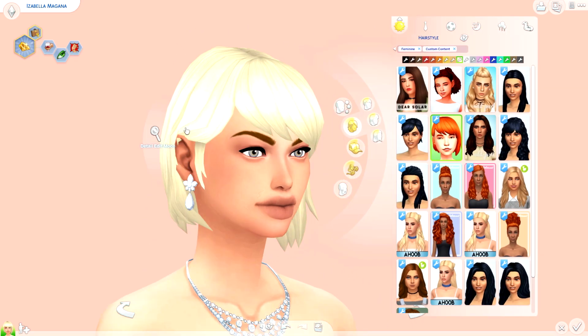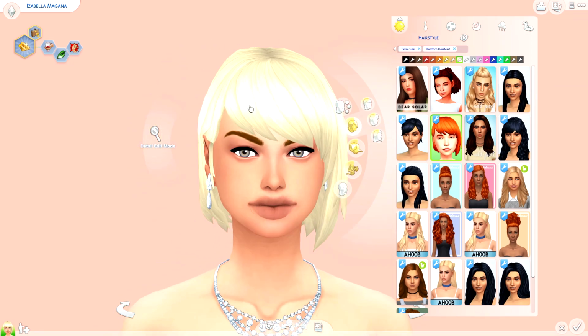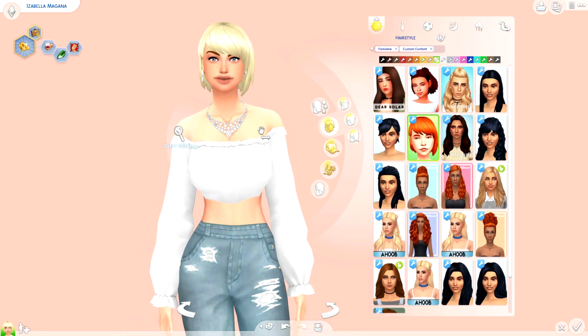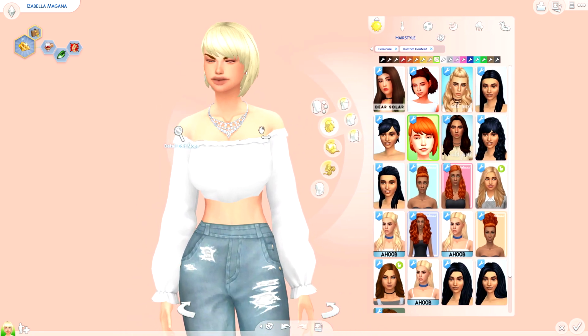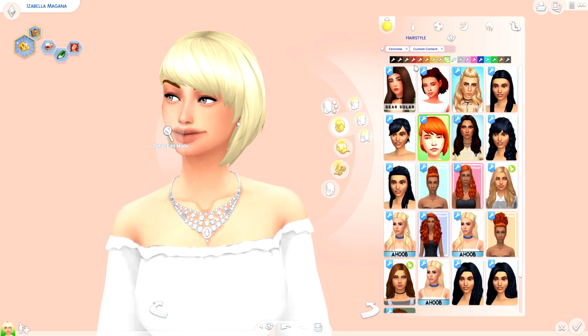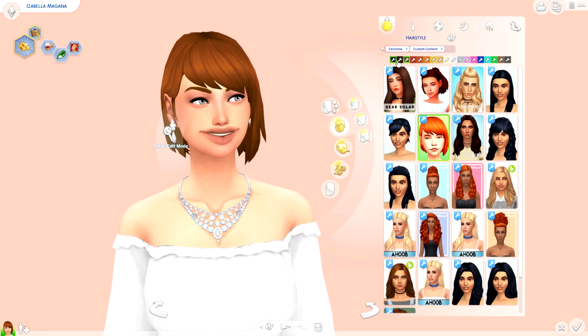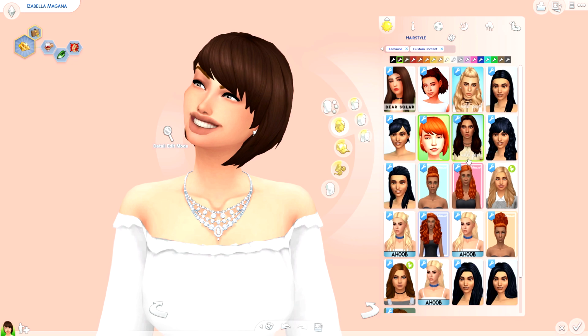Anyway, this next one is so beautiful. I love it. There's no problems with it. It looks perfect. I love the shape of the hair. I struggle so much finding short, beautiful hairs that don't favor one cut or another. You know what I mean? Like some of the hairs don't look very feminine or maybe they do. I struggle finding really cute short hairstyles. I just do. And this one is one of those that I would definitely put on my Sims, especially June. Like I could see her rocking this. Absolutely love it. Definitely recommend.